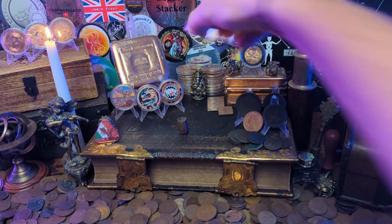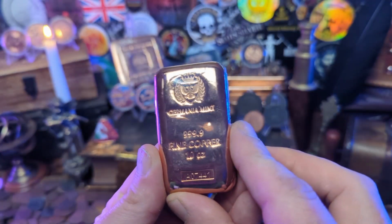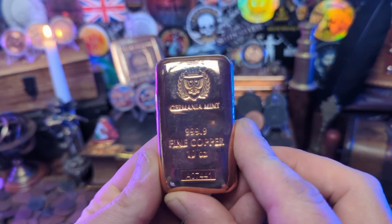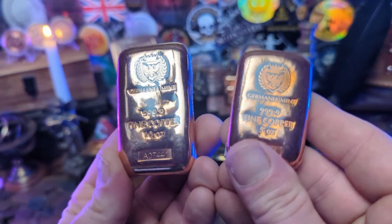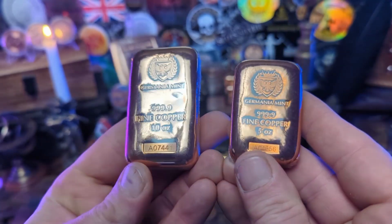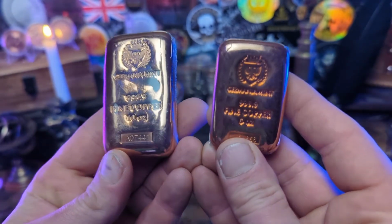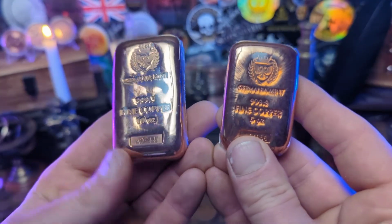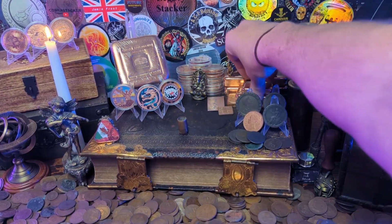If I just take these at the back here, you've also got the 10-ounce copper bar right here, which retails at £23.99. These prices do include VAT, so you've got the 10 ounce at £23.99 and the 5 ounce at £17.99. That would make those worth £2.39 and £3.60 per troy ounce, respectively. I'll just pop them back on the backdrop right there.